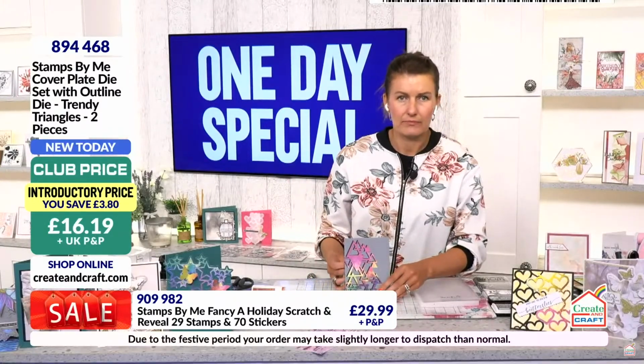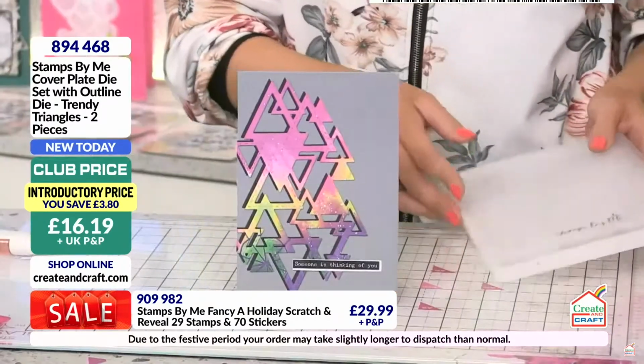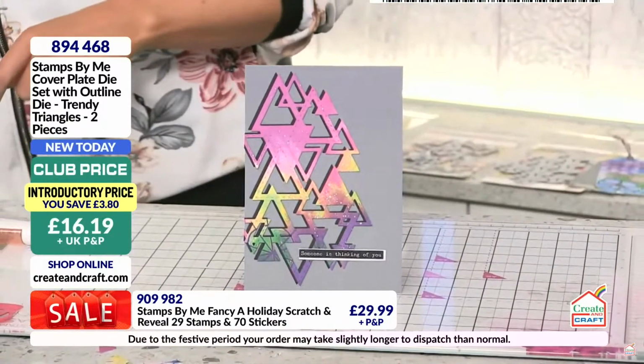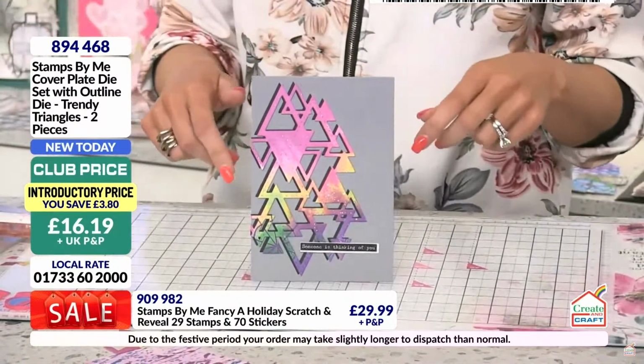Super easy. I mean, you could have easily coloured the cardstock yourself in your inks and your splats and just done that yourself. But if you want to jazz it up even further, if you have a white gel pen, you could go around the edge in a white gel pen, do the stitch detail.